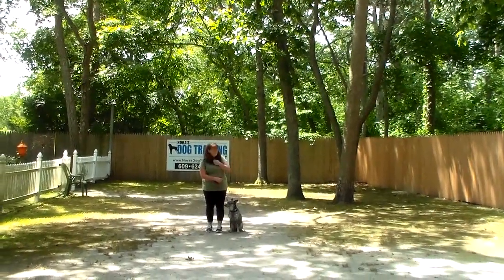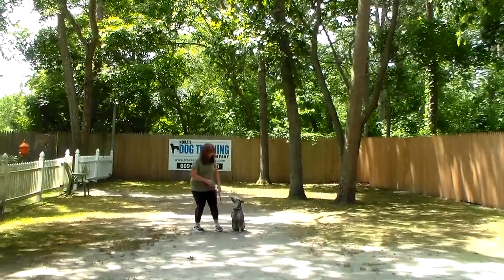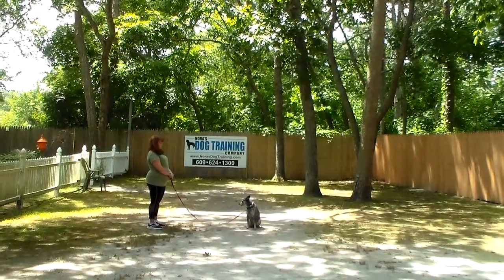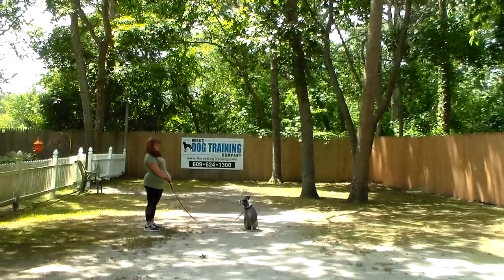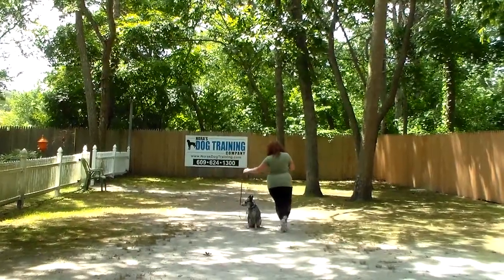Now, the next command that we're going to demonstrate is the sit-stay. Stay is a hand and a voice command, and because it is a stationary exercise, it is a one-word command. The long sit-stay when you're practicing at home can be practiced indoors as well as outdoors, and you're going to start out at 30 seconds and you're going to slowly work up to 3 minutes. That's your homework.